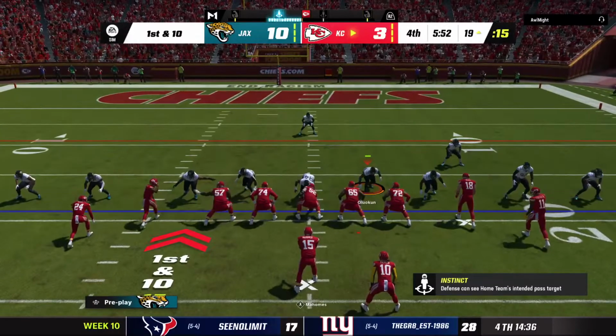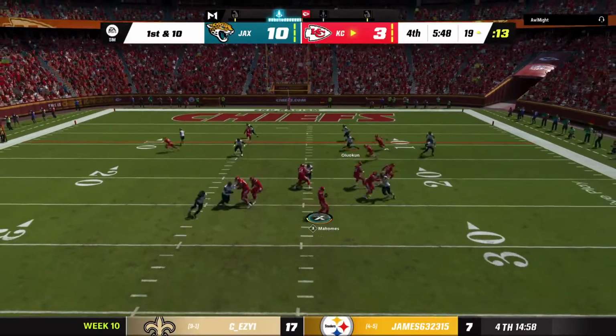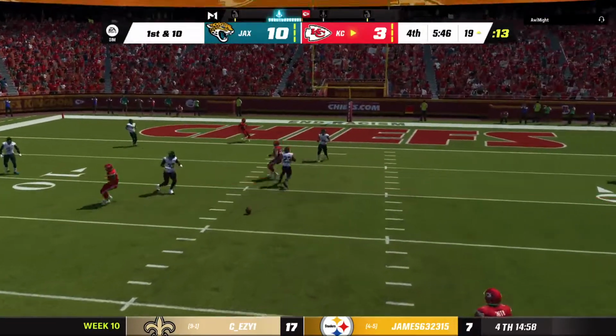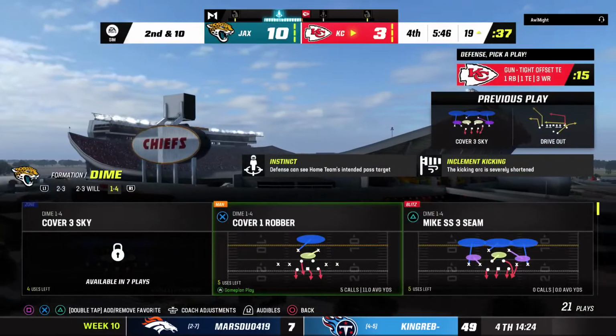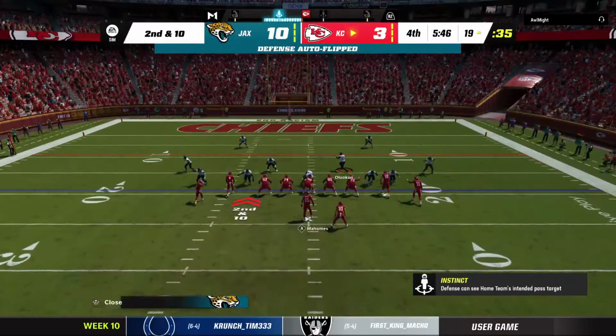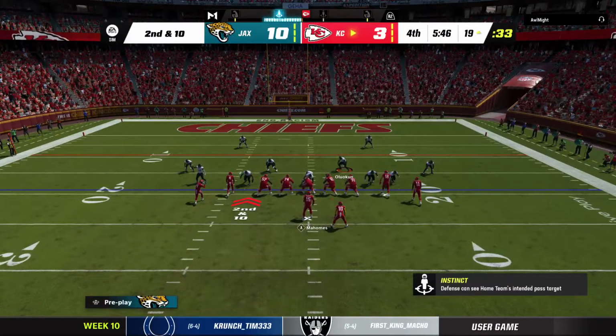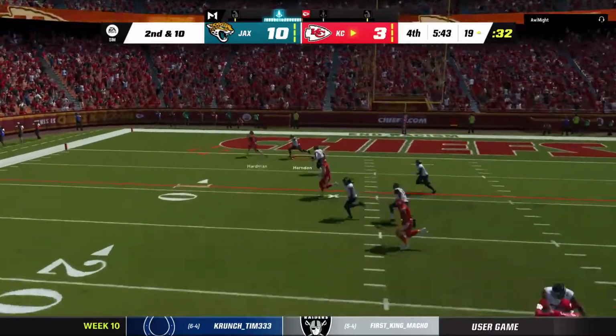Here's 1st and 10. Operating from the red zone now, Mahomes. The quick throw knocked away. It's incomplete. That certainly appeared to be a play call where they were just trying to make 2nd down, 2nd and short. I think they thought the coverage was off a little bit more than it was. Nice job there pressing up on it and forcing the incompletion.